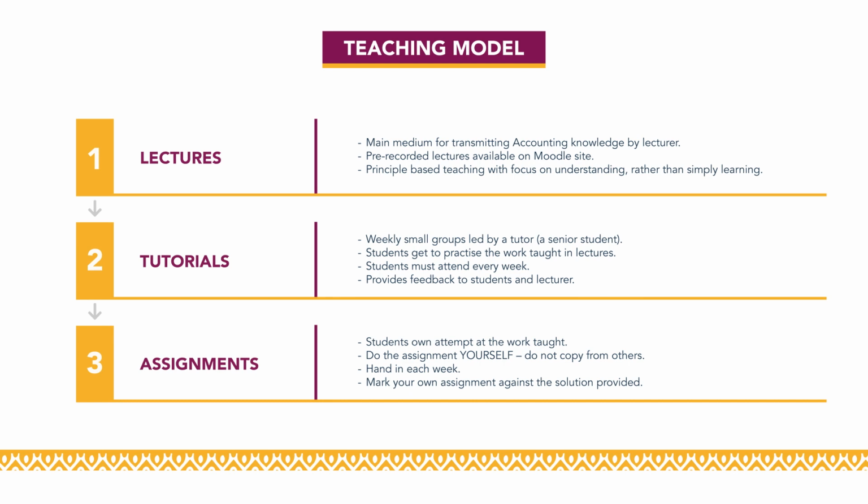In other words, first go through the lecture material, then attend the tutorial, then complete the assignments yourself. You will struggle to do the assignment if you have not been to the tutorial, and will not make effective use of the tutorial if you have not gone through the lecture material.